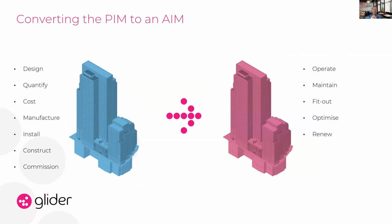So let's look at what happens at handover. So how a project information model becomes an asset information model. And the PIM has different uses to the AIM, as you see listed there on each side. In operation, you don't have access and you don't use information in work packages. So in operation, that is, in sections as you do in construction. So right now, the PIM is optimized for construction.